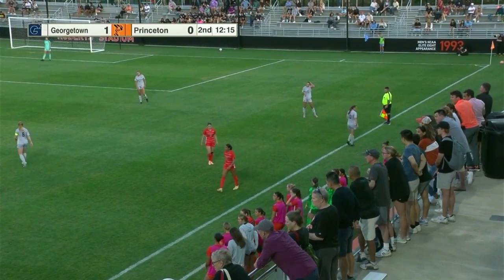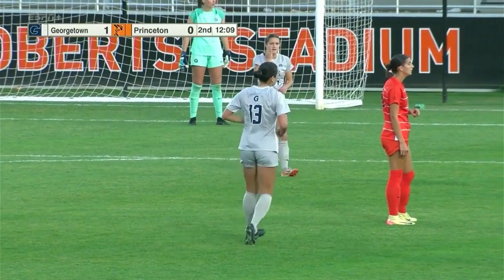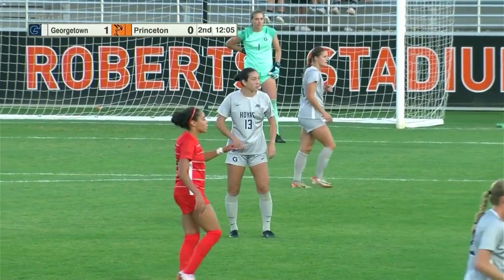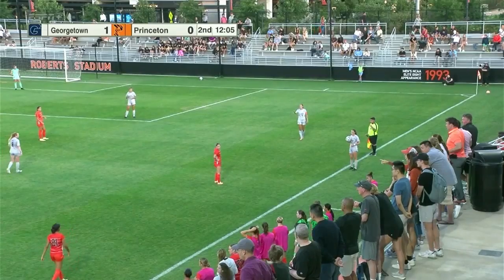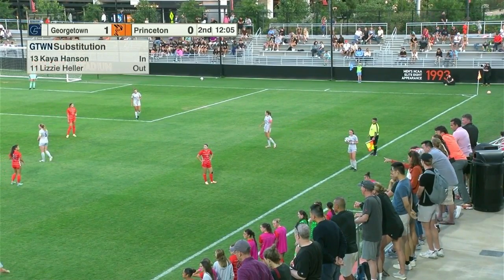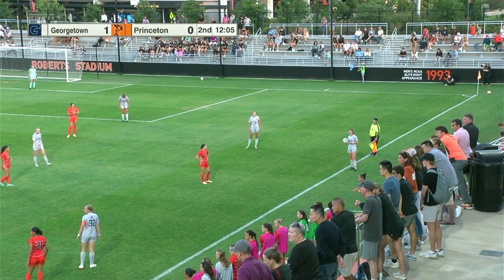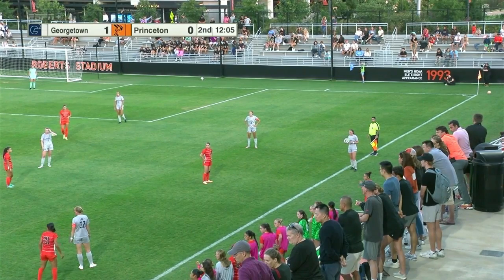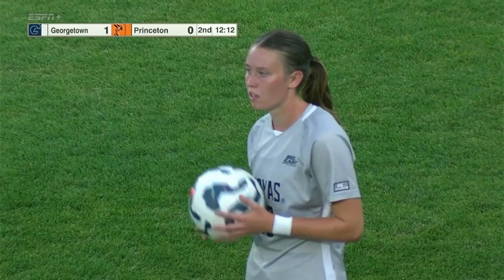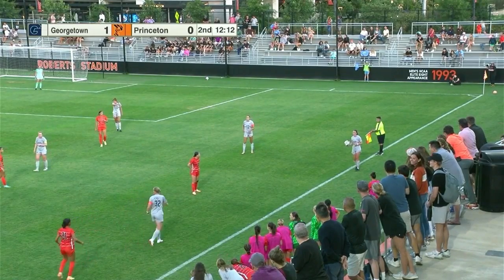Fresh legs coming for Georgetown, too. Aya Hansen, who we have not seen today. Maya Lardner coming in as well. Hey, freshman Jocelyn Lohmeyer checks out. Really impressed with the minutes that she played today. Obviously, she created the opportunity for that penalty kick in the first half, but even in the second, they were starting to go to her more consistently on that right side. She showed her speed, how dynamic she can be on the ball. Very big minutes for a freshman, especially against great competition, the Tigers, and on the road.